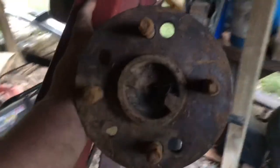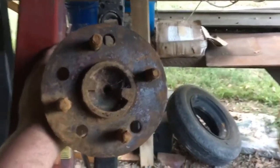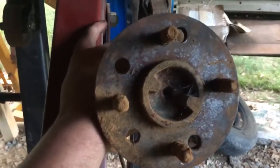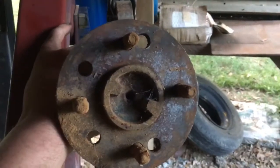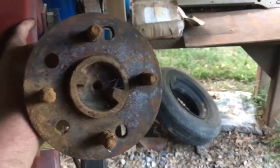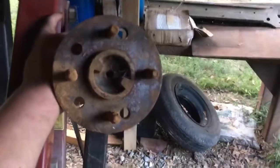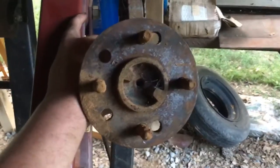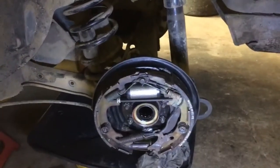So this car had been in a wreck, or at least it's been slid sideways, probably into a curb, and broke the axle or bent the flange. When it did that, it also got the backing plate, and for lack of a better term, it also got the tub. So there's some damage to the inner fender or fender well area on this car. But anyway, I just wanted to show y'all that. That is definitely noteworthy.